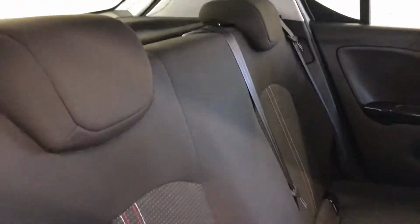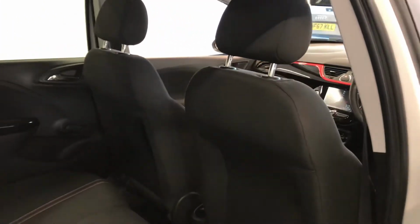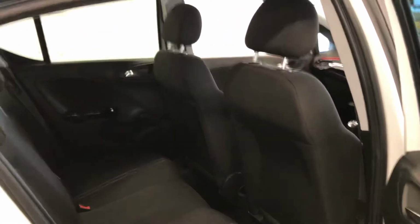There you go, once more, as you can see, the back seats nice and clean, so the car's been fully validated by us. As I mentioned earlier, the car is pet free and smoke free, so there is no odours inside the vehicle. And as you see, they're offered in excellent condition.